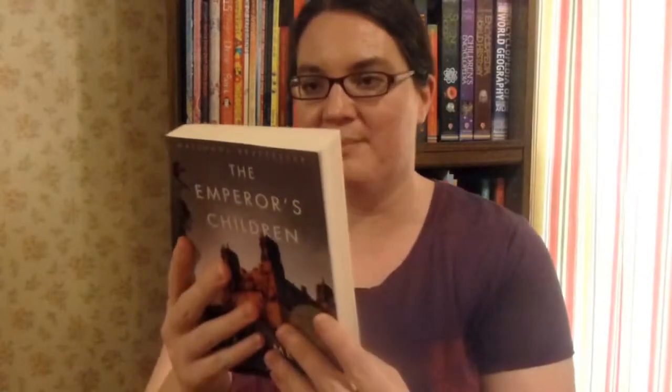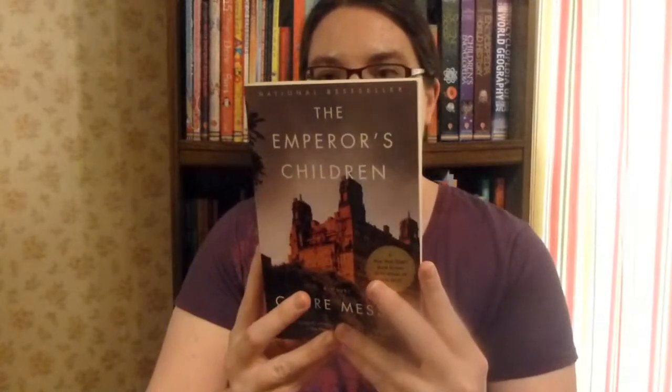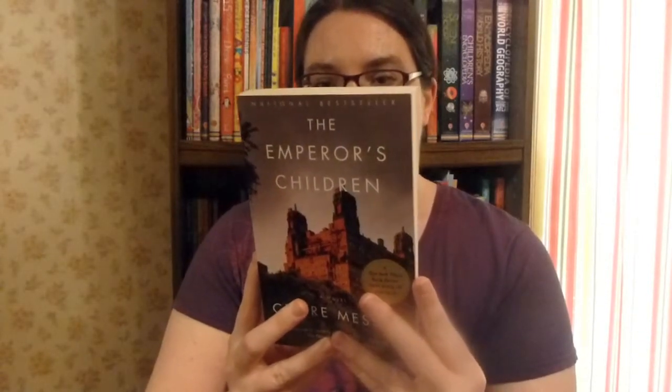And then this one was also in great condition, and I read the back and I thought it sounded interesting. This is The Emperor's Children by Claire Messud. And it's a national bestseller, so I thought that this would probably be interesting and good. So yeah, The Emperor's Children. So those are the books that I picked up at the library.